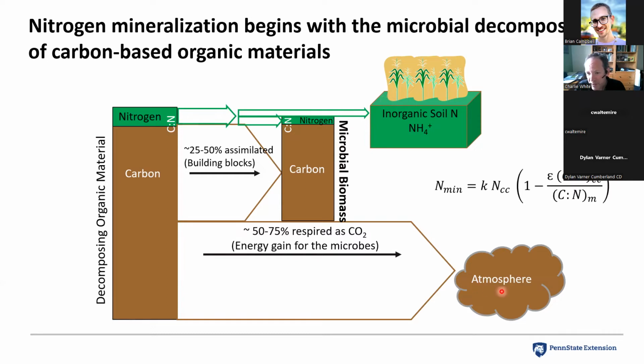And it looks like a kind of hairy equation here that predicts that, but that's what we can use in our tool. The amount of nitrogen in the cover crop, the microbial carbon use efficiency, the C/N ratio of the cover crop and the C/N ratio of the microbes. This equation helps us, and K here is a rate of decomposition. This helps us predict the amount of nitrogen that's mineralized from some measurements of the cover crop residues.